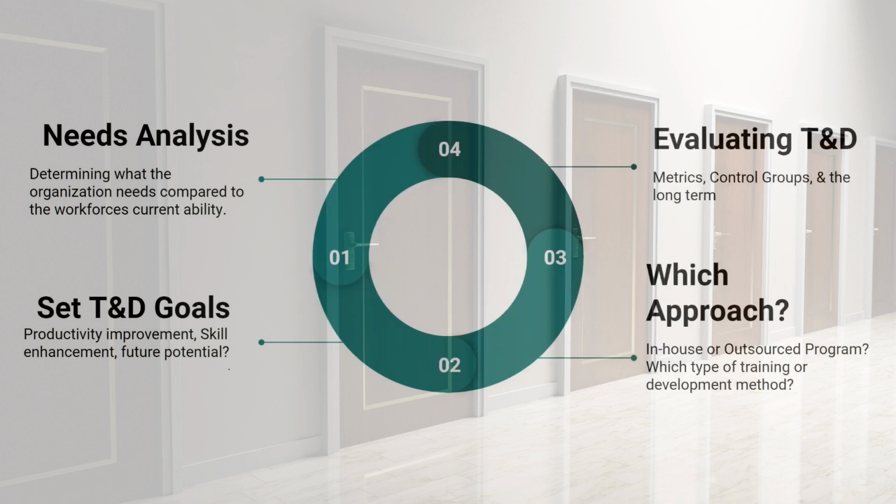The organization might use in-house resources if they are a larger company and have skilled trainers available. This allows them to be highly specific about what and how they train. On the other hand, outsourced programs can bring fresh approaches and may be more affordable to execute for some companies, but they can tend to be generic. The specific training or development technique used must also fit the situation. More on that in a minute.